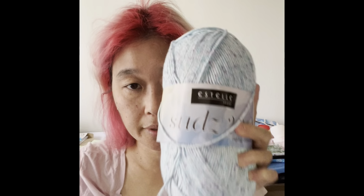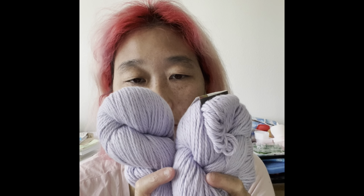so I got 1 skein of this, and then I got 3 skeins of this, and this one is also Estelle Yarns, and it's called Cloud Cotton, and I'm sorry, it's Hanks, 3 Hanks, and it's this nice beautiful lavender color, and it is color 122. See if I can get more information for you. So it's 100% Pima cotton, 150 meters or 100 grams. And then this one also looks like a 3 as well.